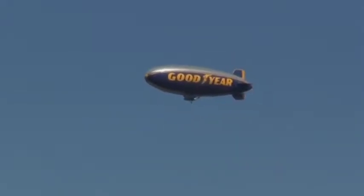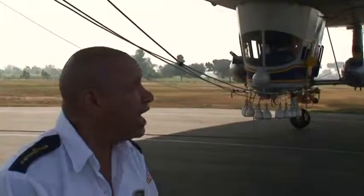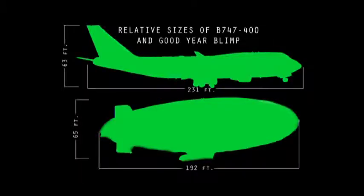The blimp is 192 feet long, 65 feet high. It's made out of a Dacron polyester fabric, double woven, so it doesn't rip very easily. It's very hard to rip. To get some perspective on that, the Goodyear blimp is roughly the length of a 747 and has the height of a 747 to the top of its tail. But obviously the similarities end there.